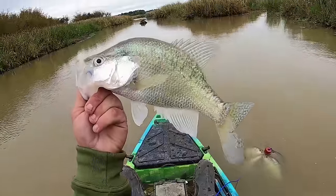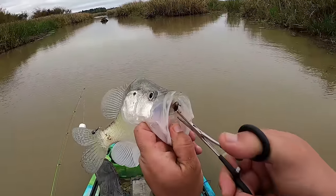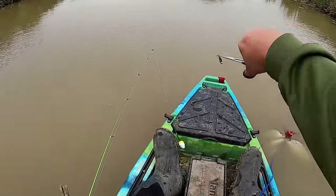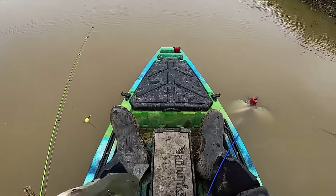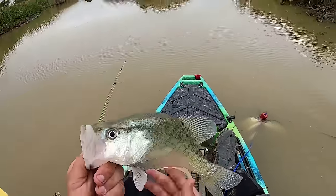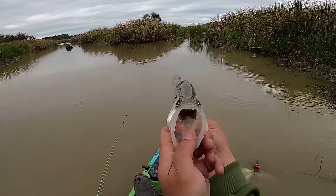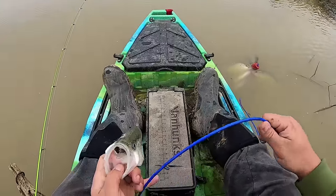I can't even get that out. Guys, look at that. Look at that slab city. There it is. That's all we're using, baby. Jig and bobber. Jig and bobber, guys. Look at that. That is a beautiful fish. Big old mouth on that sucker, too.